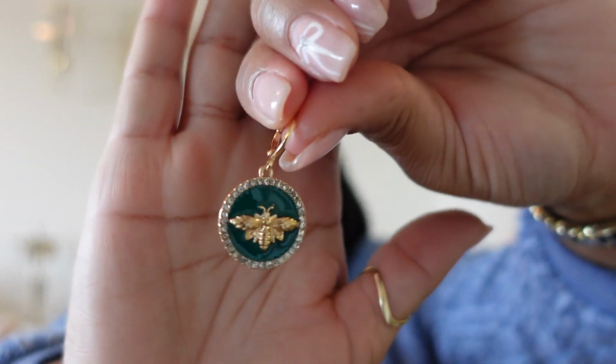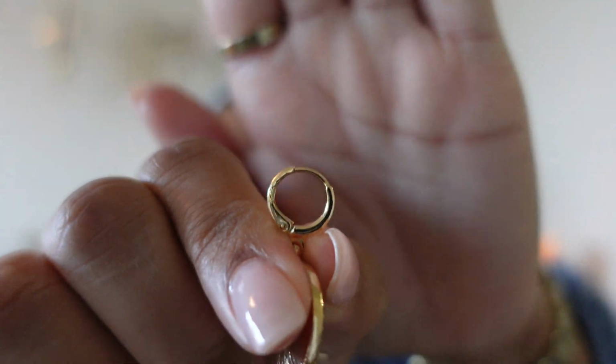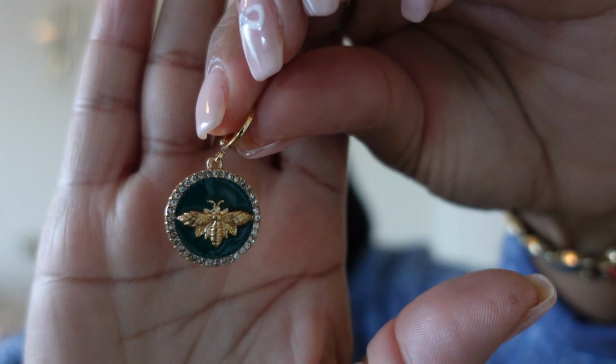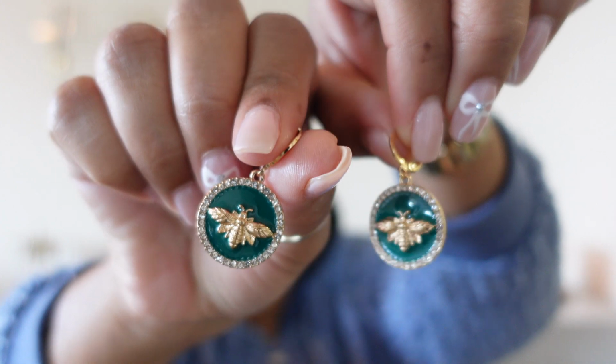Next, I have another pair of earrings. These are Gucci inspired. They have the green background with the B. There's the post. And I love the little diamonds going around. And here's the second one so y'all can see them together. Too cute.